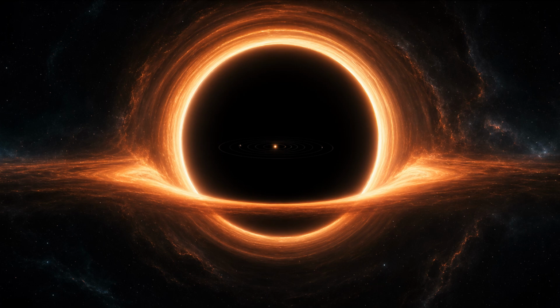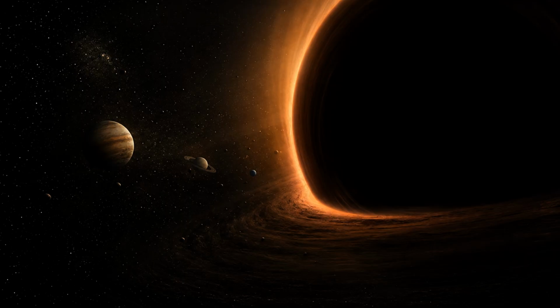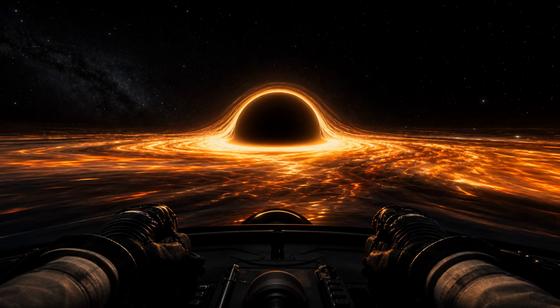Light from one edge takes about 2 weeks to reach the other. If it replaced our sun, its event horizon wouldn't just swallow the planets. It would engulf the asteroid belt, the Kuiper belt, and reach toward the very edge of the solar system. Everything you've ever known, gone, inside a single shadow. So what would it be like to approach it?